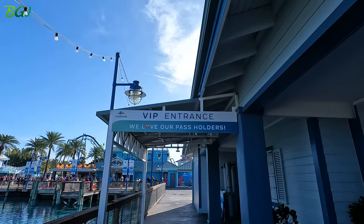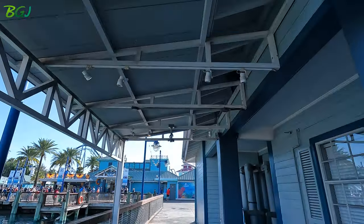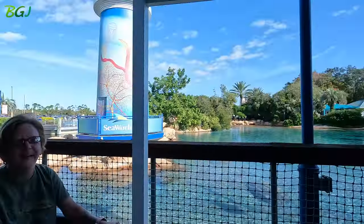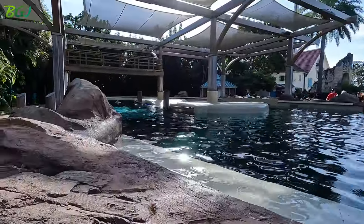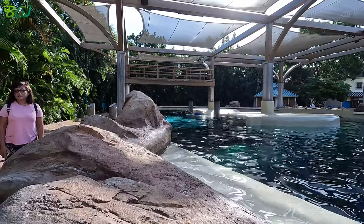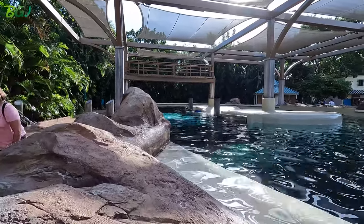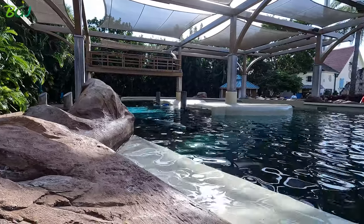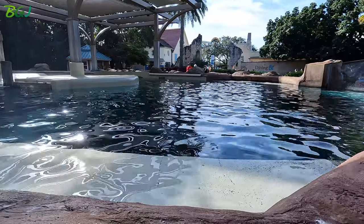And we are here again, going through the VIP entrance because we are very important pass holders. Yay! I'm checking in on our baby dolphins. There we go. We got a couple of them back there. They're coming around. Oh, I see one of them coming this way. Hi. So cute. Hi there.